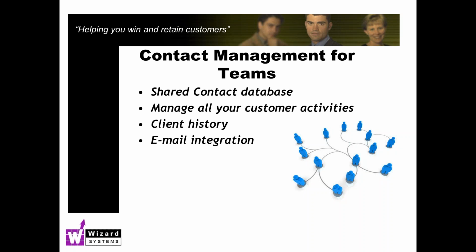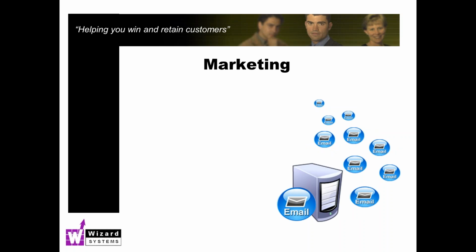We can integrate with any email system, especially Outlook and Exchange. But if you're using Yahoo, Apple Mail, it doesn't matter. As you send and receive emails from Workbooks, they are being copied into the communications history of that customer, together with the attachments. A nice way of tracking all of your online activity. They are still in your email system.